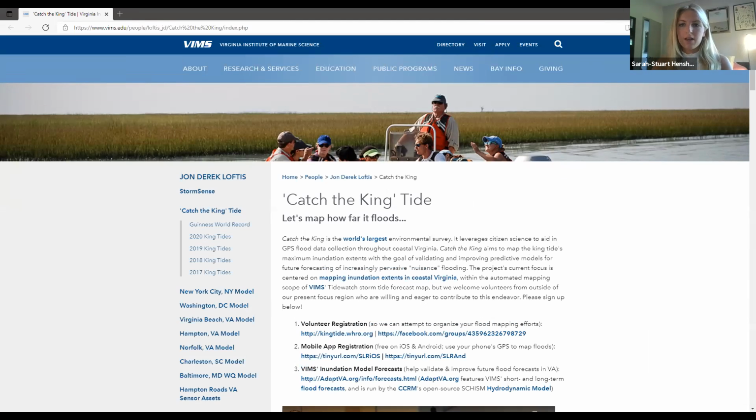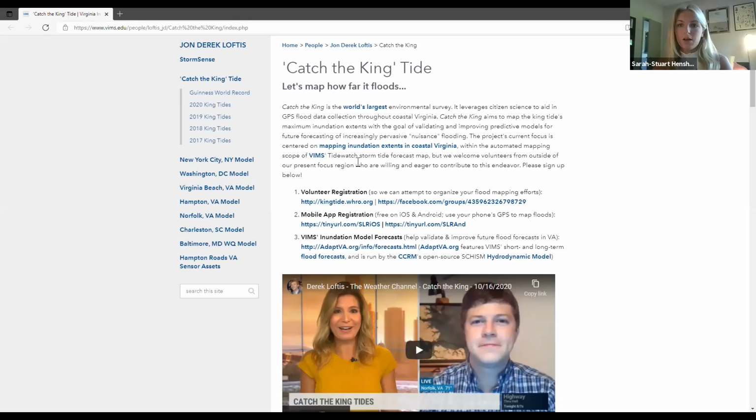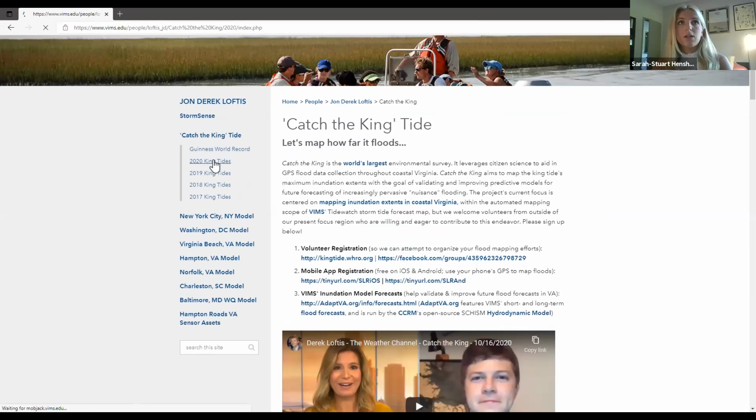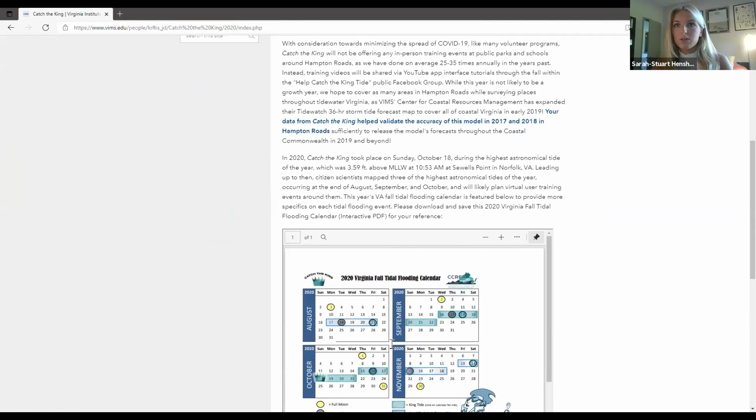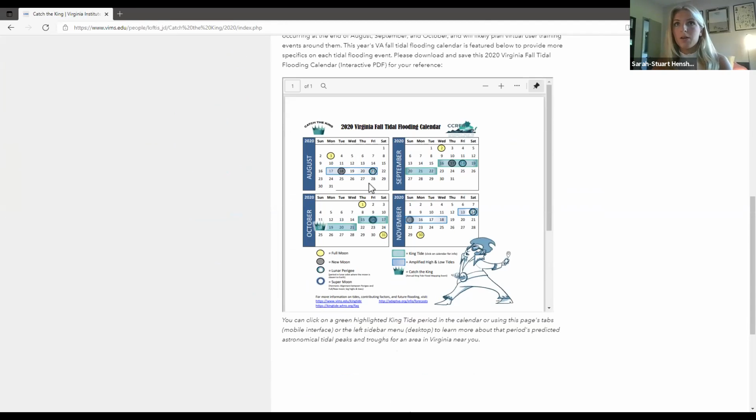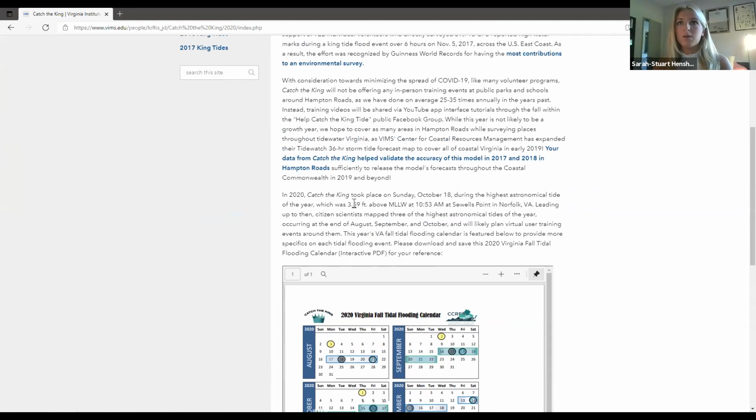But yeah, so Catch the King utilizes crowdsourcing in order to map king tides, the maximum inundation events of those, and then to improve and validate predictive models for these king tides. So you can see on the website, you can register to volunteer to help out with that. And then also you can see here the king tide events for the last few years. This is for 2020. You can see those were in August and October, and you can see how high the flooding was. So that's pretty cool.